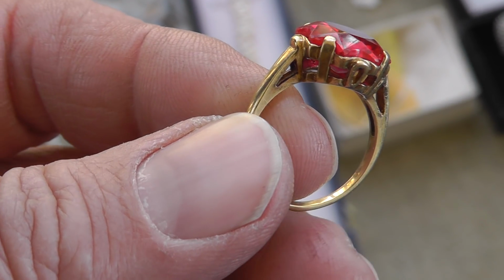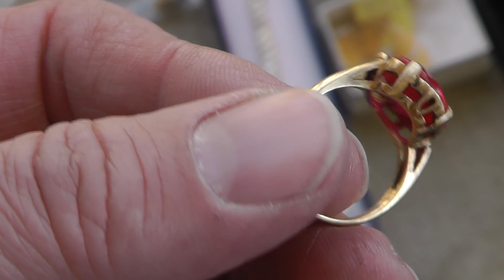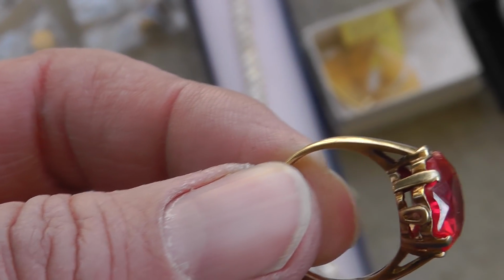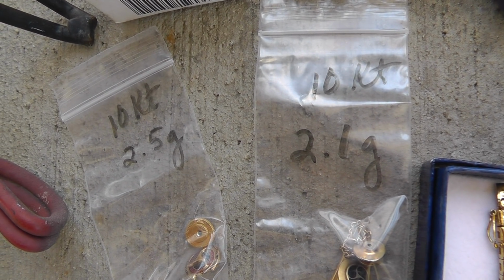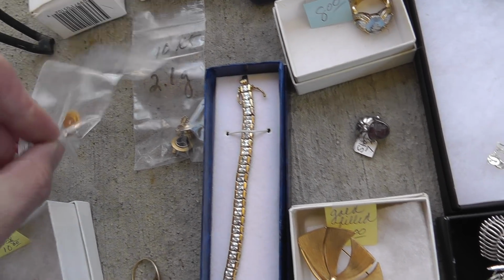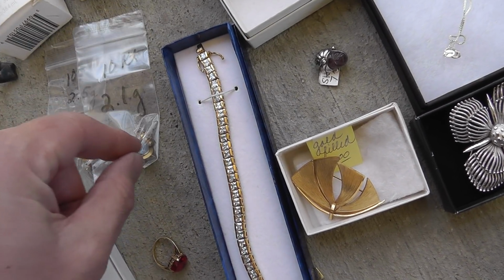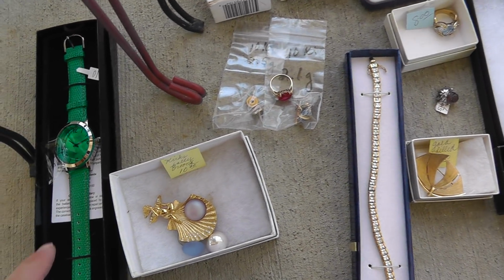But my cost was $50, which was for the amount of gold in the ring. So should be some good money to be made there. With this other stuff, I paid $17 a gram. We have some service pins. Not exactly sure who they're for, but some money to be made there.